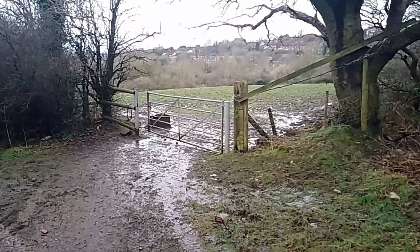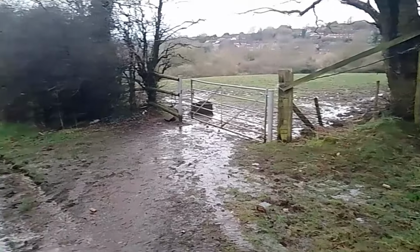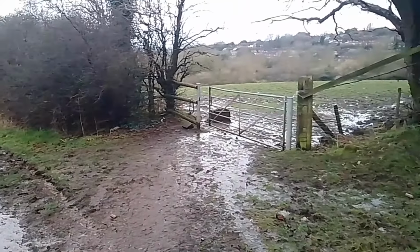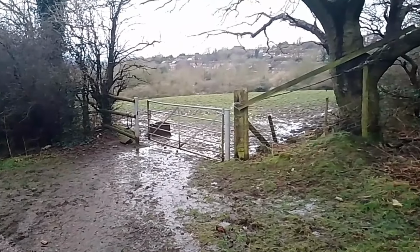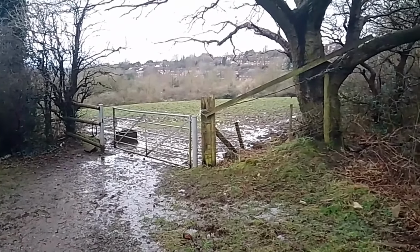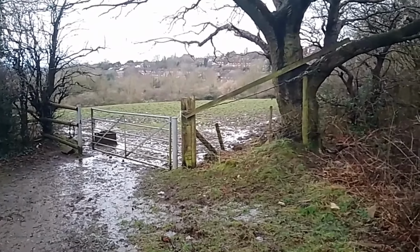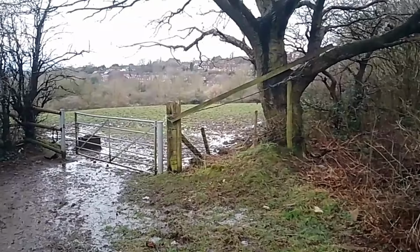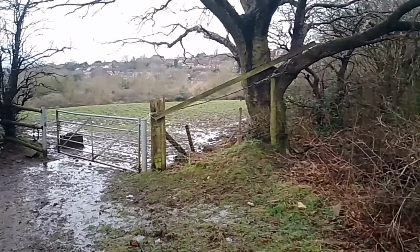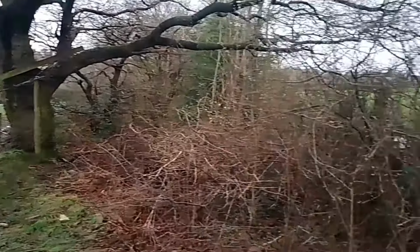It's actually a horse field around these parts, and this is the hill that I've just come up, and I don't think the horses will be very comfortable in that with all the amount of water around there. But all this is Warren's Hall Farm. Obviously it was a farm, and then you can see houses over the back, so them must have sprung up at some point over time.